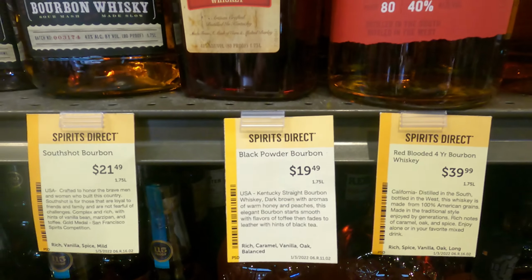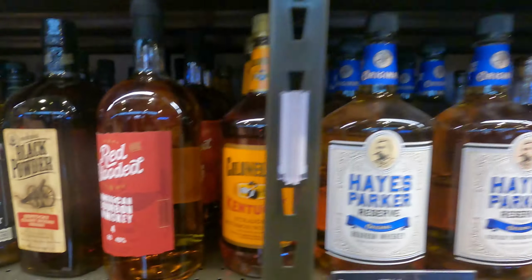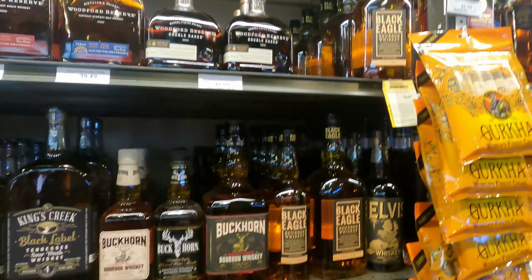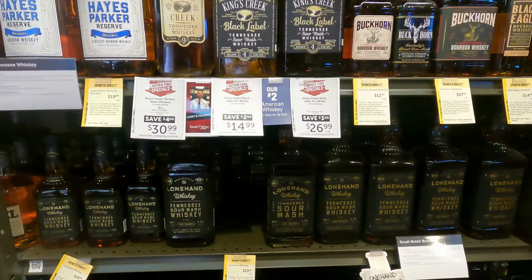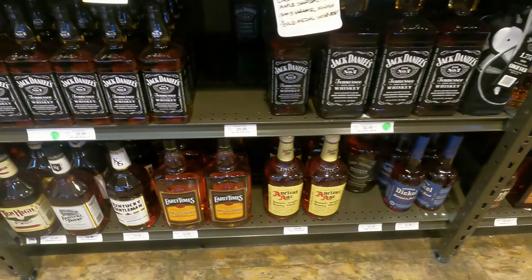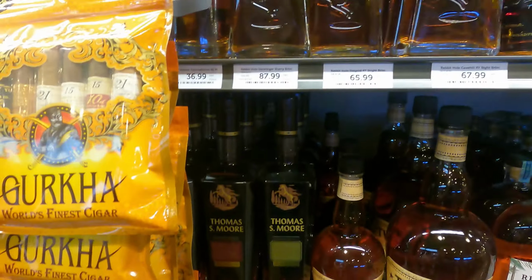I was just talking about that Black Powder bourbon. It says Kentucky Straight Bourbon, but I've never seen it at our Total Wine in Kentucky or anywhere else. There's Woodford, Parker's, Heaven Hill, some Jack Daniels, some Ancient Age down there, George T. Stagg, some Longbranch.